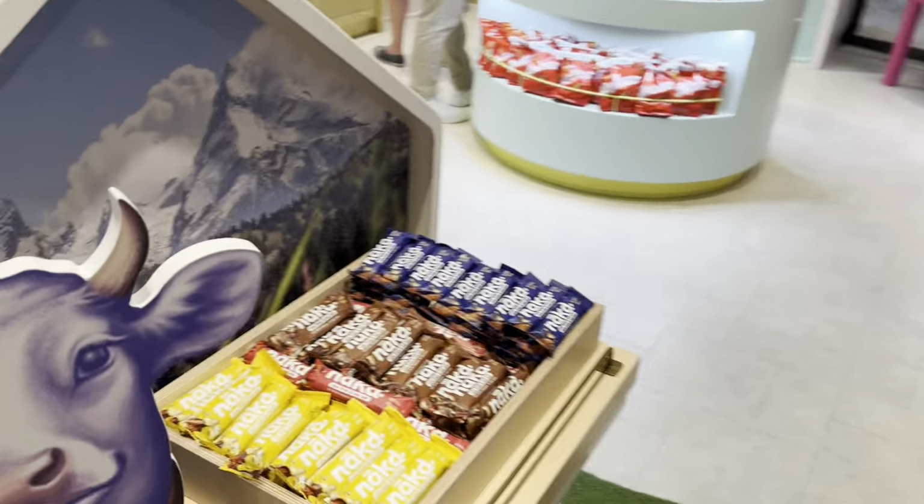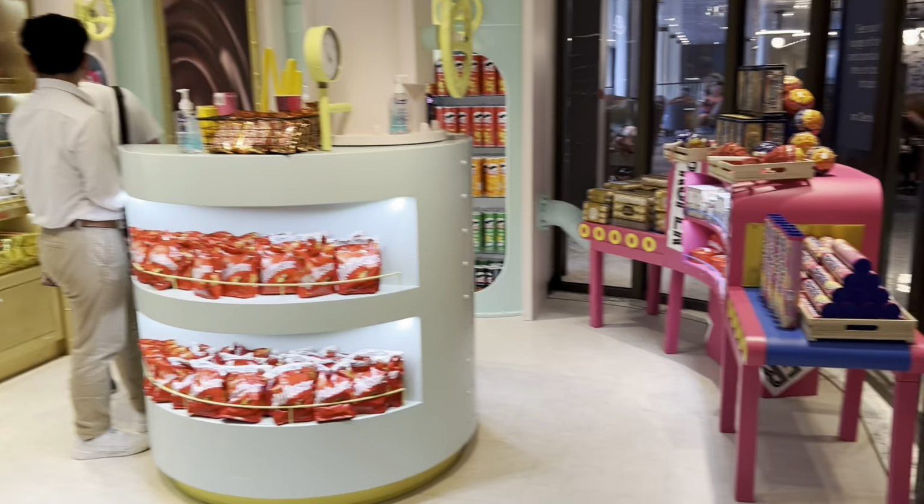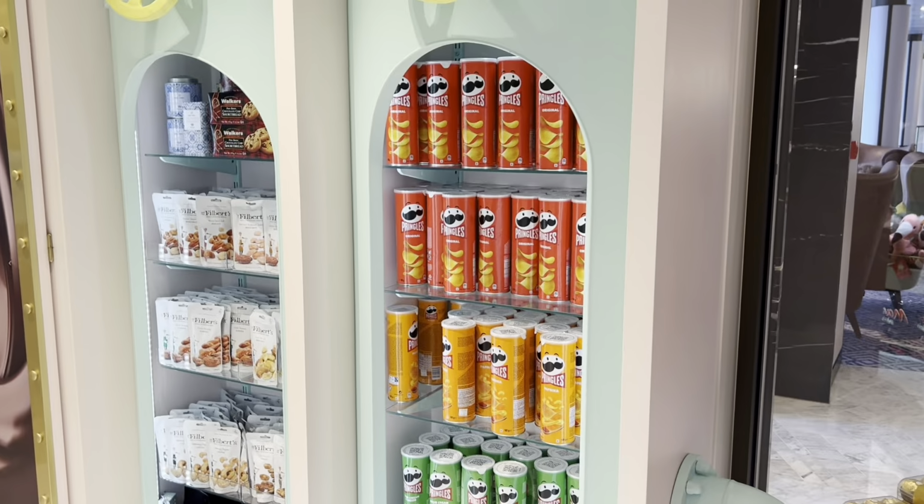There's quite a lot of shops on the ship as well, which I'll show you. You've got the Toblerone stand there, Maltesers, Mentos, Chupa Chups, Ferrero Rocher, and then crisps as well.